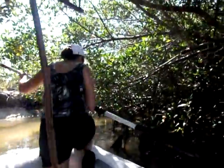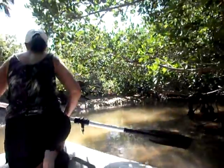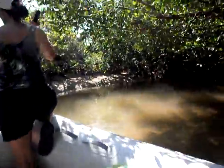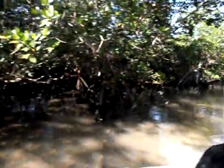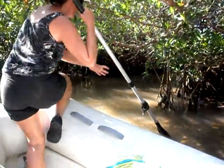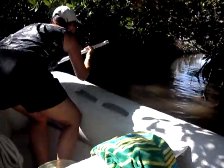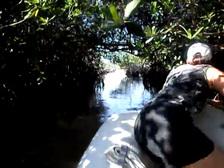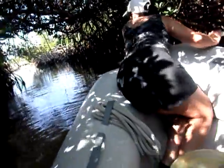Another blue crab. Bring the nose around. This is where we came from. Exploring the Florida mangroves.